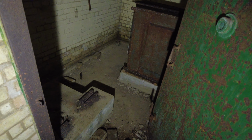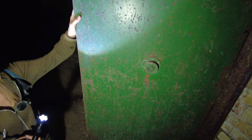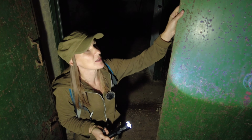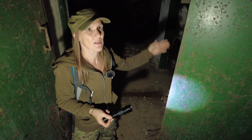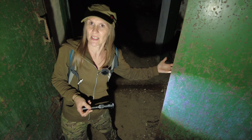Ah, is this the generator room? No, that's an air conditioning system. We'll go and have a look at that in a second. But these doors, as I was saying, are all airlock doors. I suppose in the occasion that, because these were used if the main generators were out of action, they were bombed, maybe they had poisonous gases and stuff.